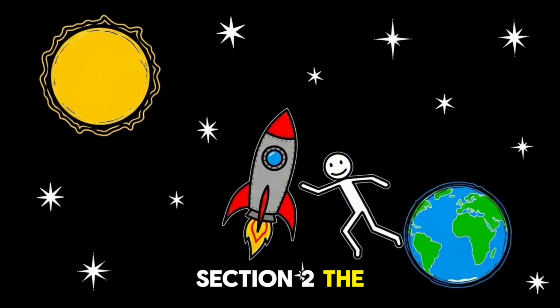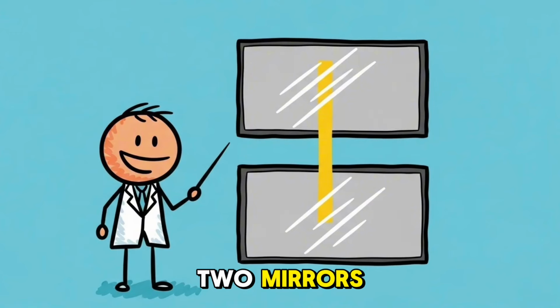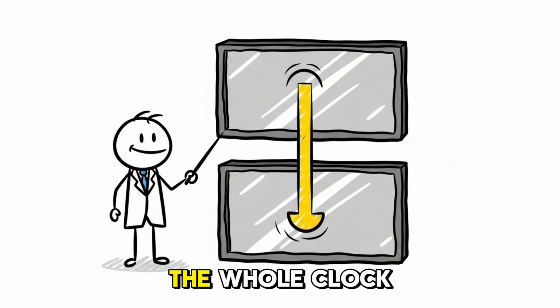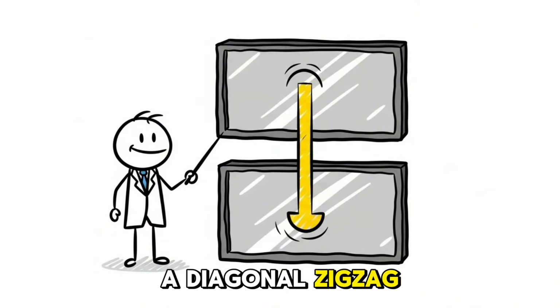Section 2. The light clock thought experiment. To see how it works, imagine a light clock. It's a simple device. A beam of light bounces up and down between two mirrors. Each bounce, up and down, counts as one tick of the clock. Now, if that clock is sitting still, the light travels straight up and down. But what if you start moving the whole clock sideways at high speed? From the outside, you'd see the light traveling in a diagonal zigzag, covering more distance with each bounce.